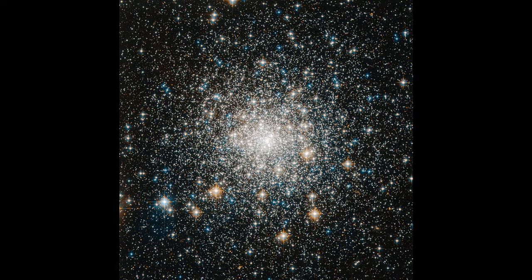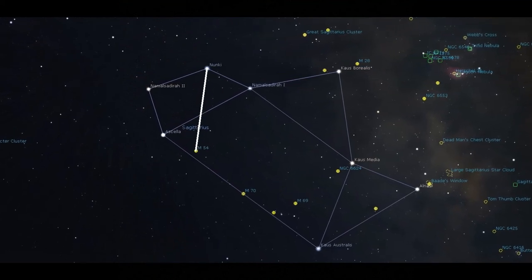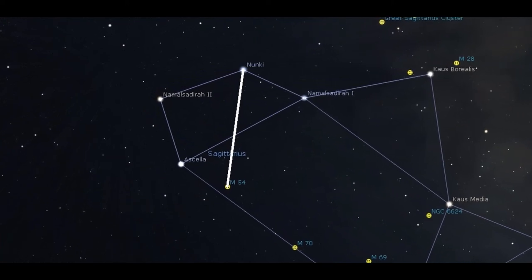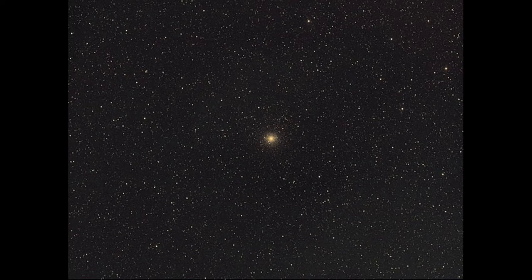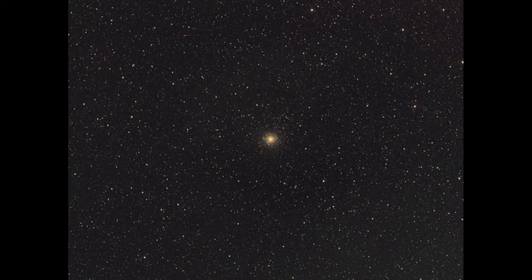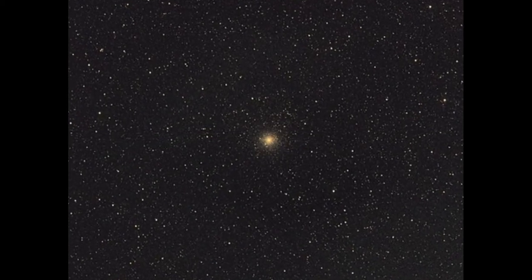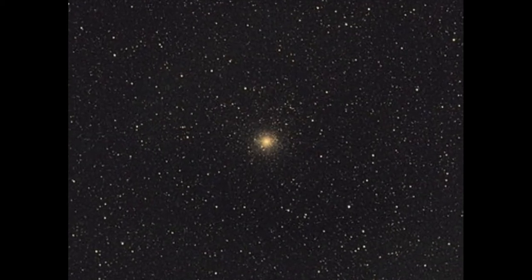Our next object is M54, located just over 4 degrees south of Nunki, or Sigma Sagittarii, the second brightest star in the constellation. Glowing at magnitude 7.7 and spanning just over 12 arc minutes in diameter, M54 is an easy target in binoculars. In a telescope, you'll be able to resolve many stars within the cluster. M54 is about 87,500 light-years away from us, and the cluster spans about 150 light-years across.